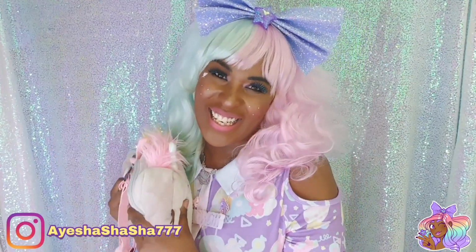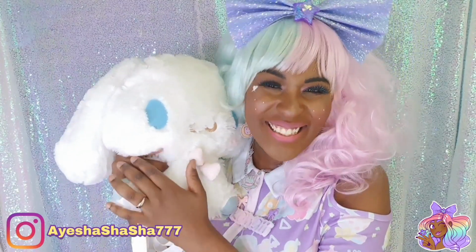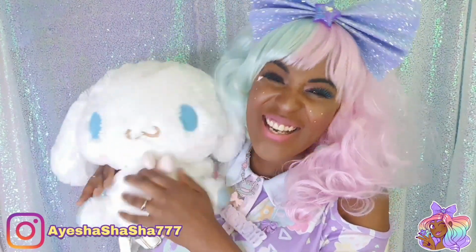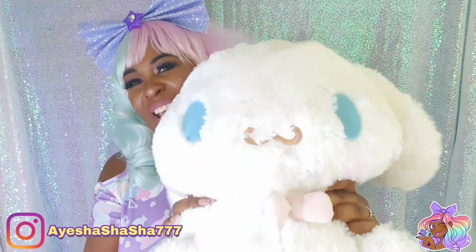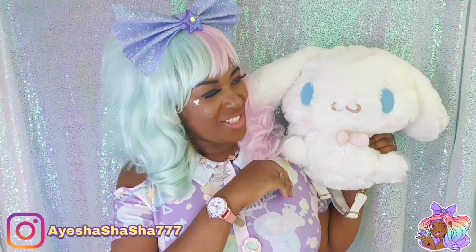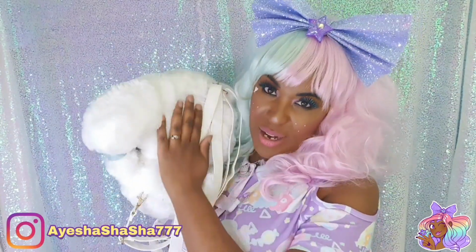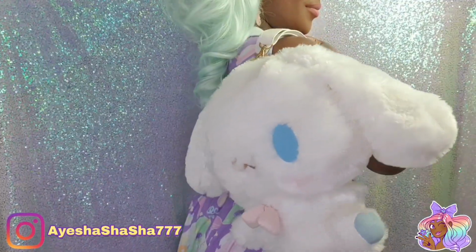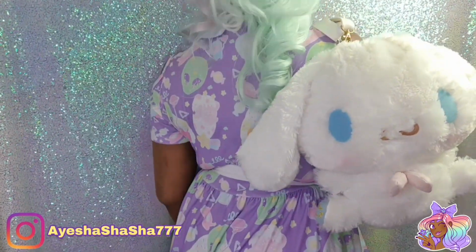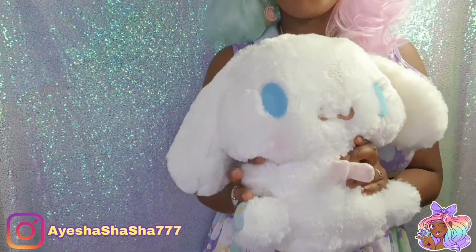I will cherish it. Okay, speaking of plushies, one of my absolute favorite plush bags that I have has got to be my cinema roll. How cute is this? Oh my God. This one I got on eBay. He's massive, isn't he? Look at him. Oh my gosh. I just love, love, love him. He's so, so soft. Really, really soft, really squidgy, like the perfect cuddle monster. I love this one so, so much.